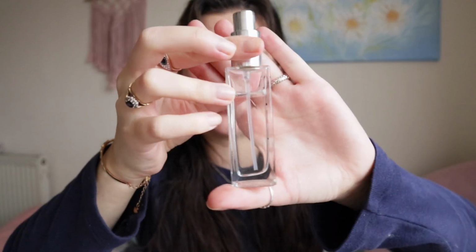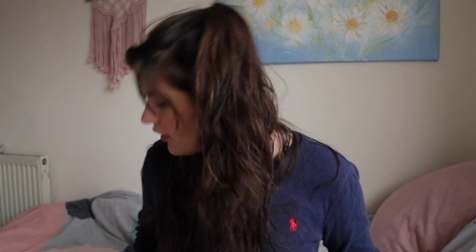This one is just gorgeous. This is my second bottle. I've already run out of one and repurchased this one. It's very alluring and sexy, but also sweet and delicious. I really love this one. Okay, that is it for Eden.